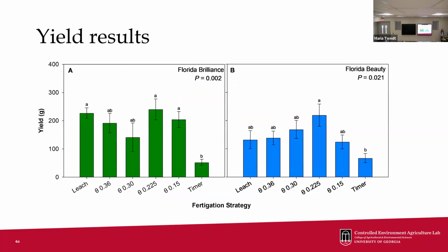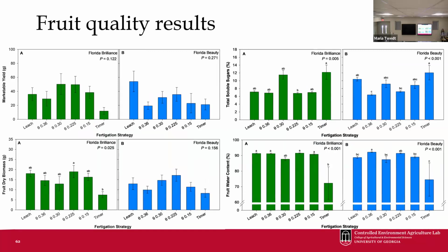Looking at the yield, there are slightly different responses between the two cultivars for all of the treatments. However, one thing that jumps out is that this 0.225 treatment resulted in the highest yield in both cultivars. Before we get into why that may have been the case, we're going to look a little bit closer at the fruit quality results.